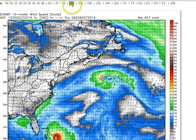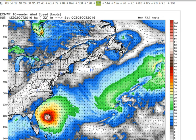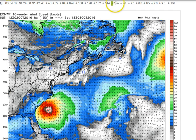All right, here's a look at your European computer model run, and as you can see, as we head through time, the bright red color there over the Bahamas is the tropical system. As you can see, all the strong winds, according to the European, remain well offshore of Florida. So Florida not really having an impact from the storm, at least according to the European computer model.